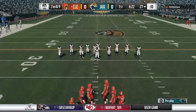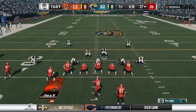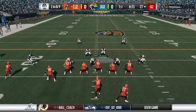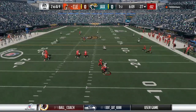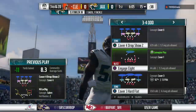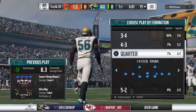And ready now for 2nd and 9. Here we go. This time Taylor will throw. And he's going to have to eat this one as down he goes. Dante Fowler in there to bury him for a loss of 11.